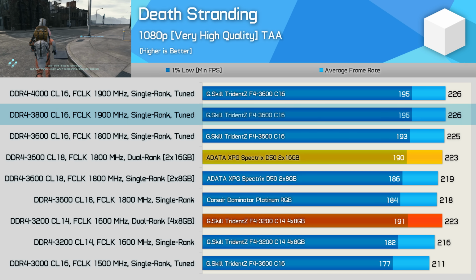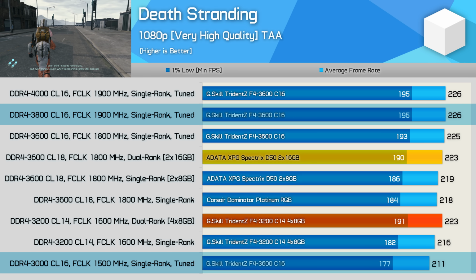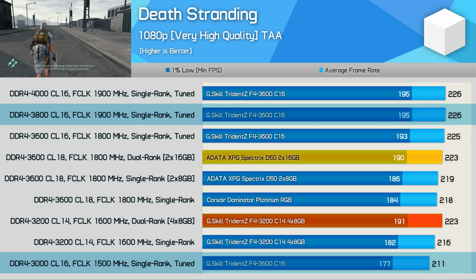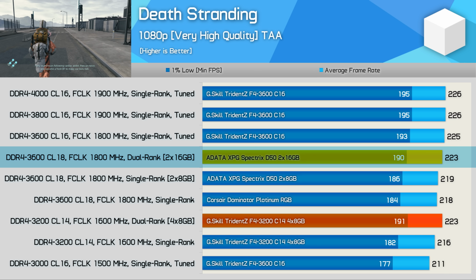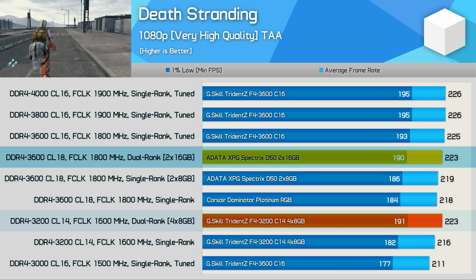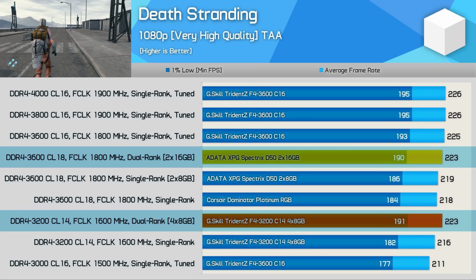Moreover, we're only looking at a 7 to 10% difference between the fastest and slowest memory configurations tested, which really isn't that significant. It also looks like, at least in this title, that dual-rank DDR4 3600 CL18 memory is comparable to our dual-rank DDR4 3200 CL14 test configuration.